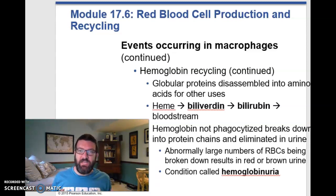Now, bilirubin is a yellowish pigment. So if you have too much bilirubin in your body, you kind of get a yellowish tint to your skin, in your eyes. You can see yellowish tint, and that can be an indicator that your liver is not functioning well. So if you notice that you are consistently turning a little bit yellow, it might be time to talk to your doctor.